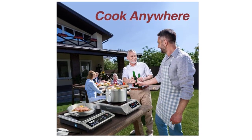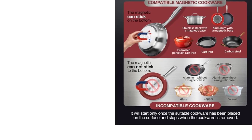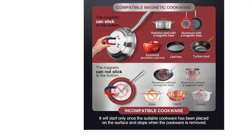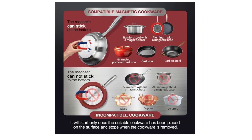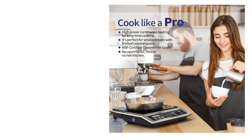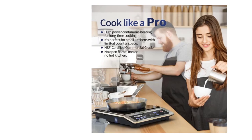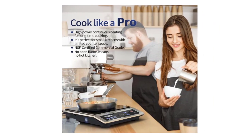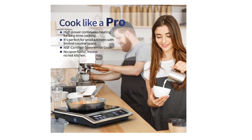A standout feature is its wide temperature range, making it suitable for tasks such as frying, steaming, sautéing, and melting. The fan-cooled system prevents overheating, even during extended cooking periods. While slightly heavier than typical home units, this is intentional. It's built to last and perform under demanding conditions. For anyone seeking a tough, dependable induction cooktop with excellent heat consistency, the Chongburt model is a top contender.